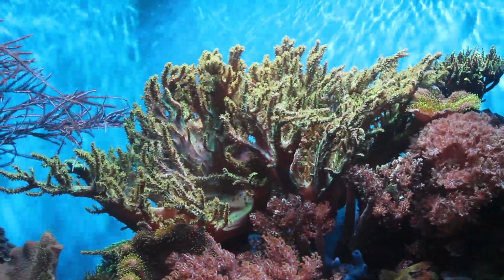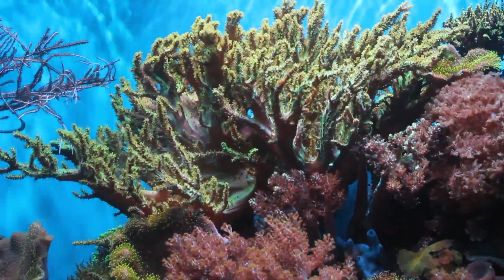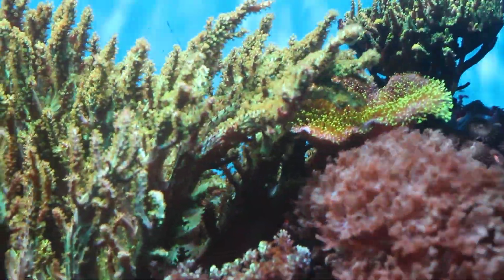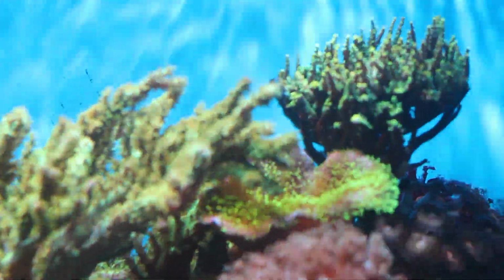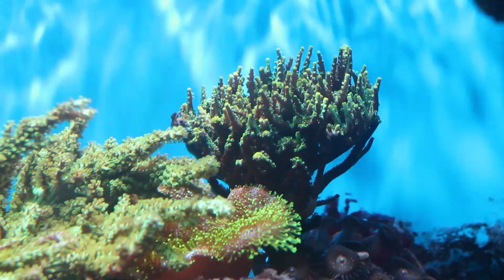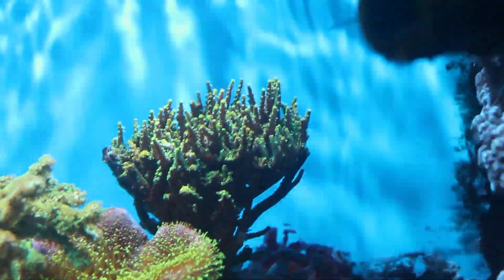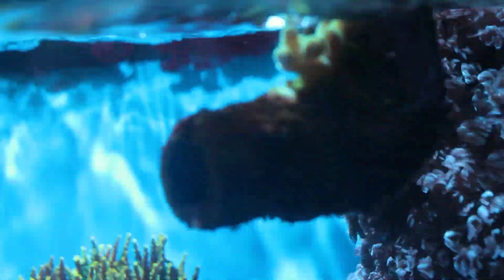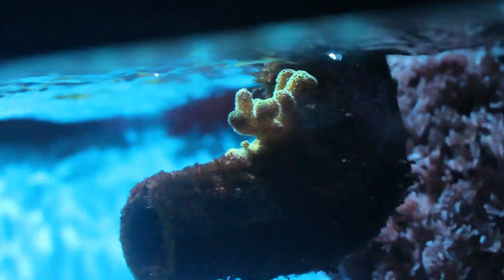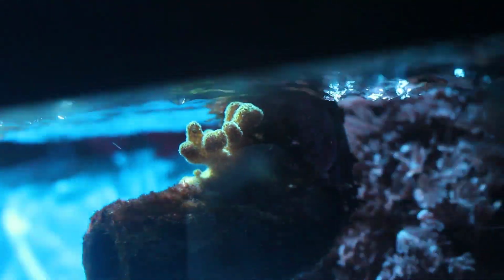Earlier I was measuring this green leather and it's definitely more than 24 inches across when it's fully expanded. It is of course touching a lot of other corals, which is unfortunate, but they have pretty much all adapted to this, even this green acro here. On my return pump, the Passilopora that appeared randomly is almost breaking the water line.